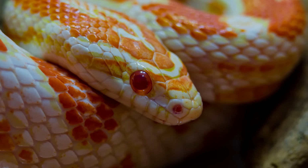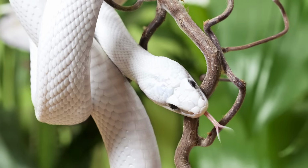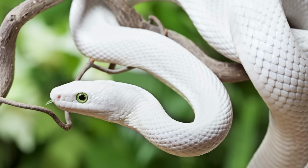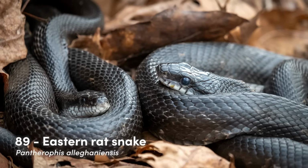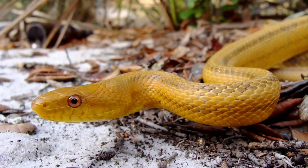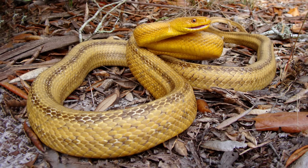in their albino form. The western rat snake is somewhat unremarkable on its own, but one of its subspecies, the Texas rattlesnake, is extremely popular as it can be subject to leucism, producing an entirely white, non-venomous snake, which many consider the perfect pet. Much like its western counterpart, the eastern rat snake would likely not have made this list if it were not for the yellow rat snake, one of the most colourful subspecies. They are found throughout much of the southeastern United States.